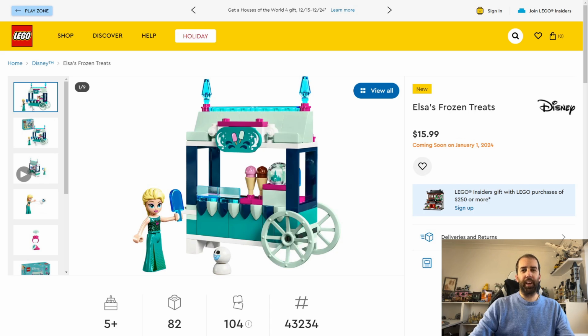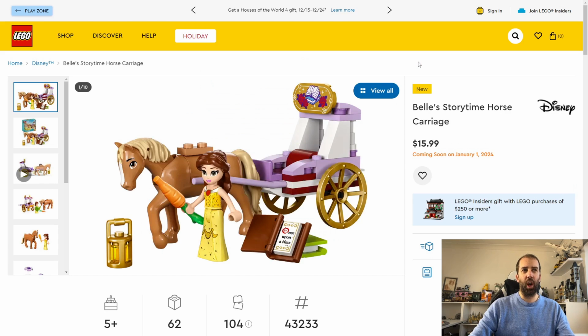Now on to Disney, where we get 7 sets released in January. First being Elsa's Frozen Treats, priced at $16 or £13. Belle's Storytime Horse Carriage, priced at $16 or £13.